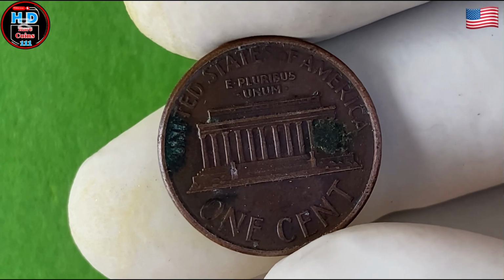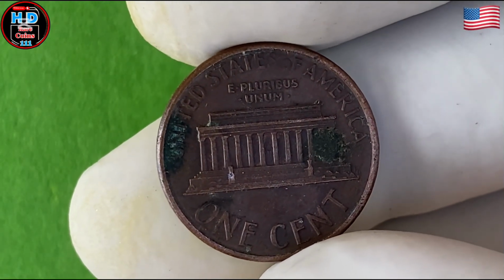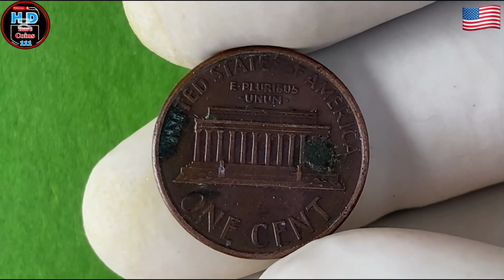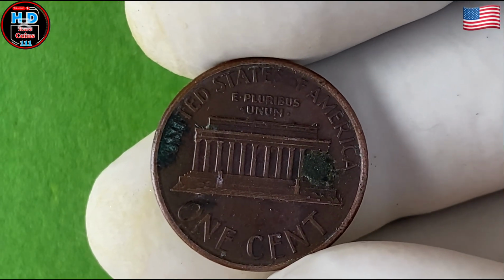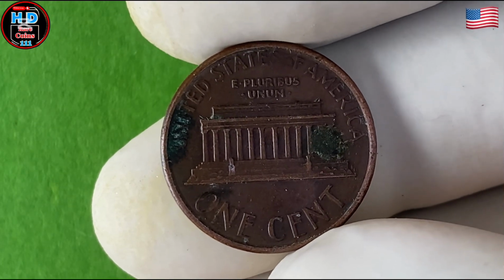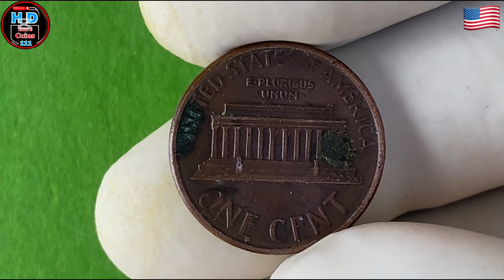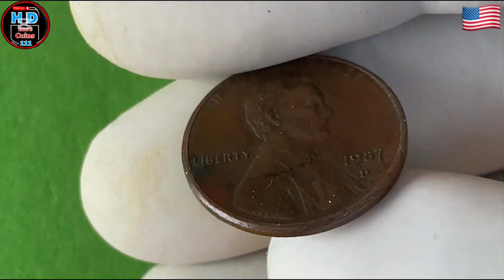For example, doubled dies, where the image appears more than once due to a misalignment of the die, are a common error sought after by collectors. Off-center strikes and broad strikes, where the coin is not properly centered or struck outside of the normal boundaries, are also highly prized for their rarity and distinctive appearance.